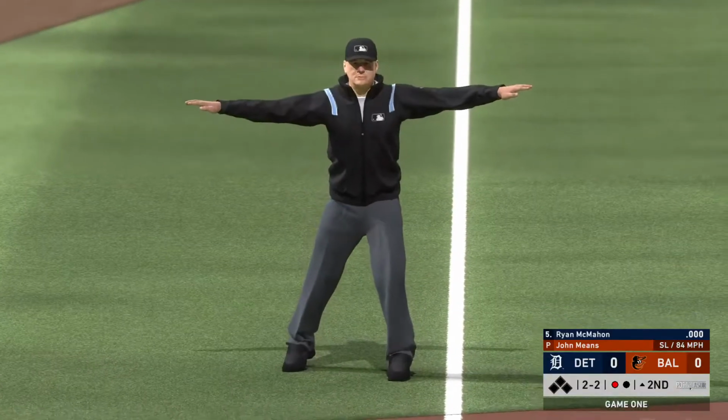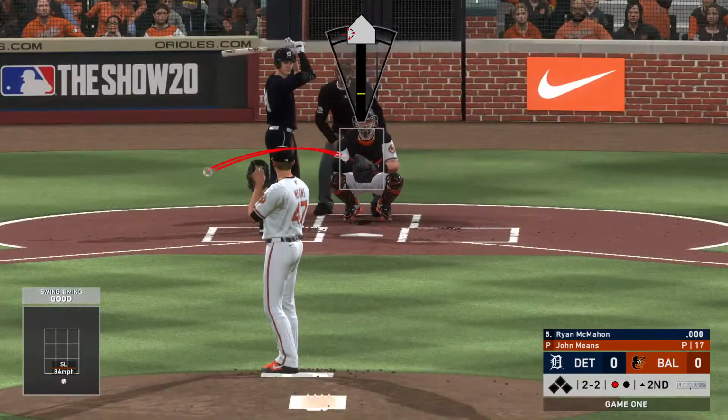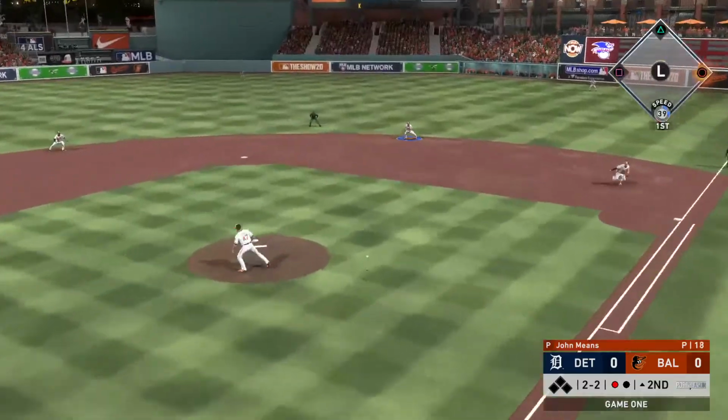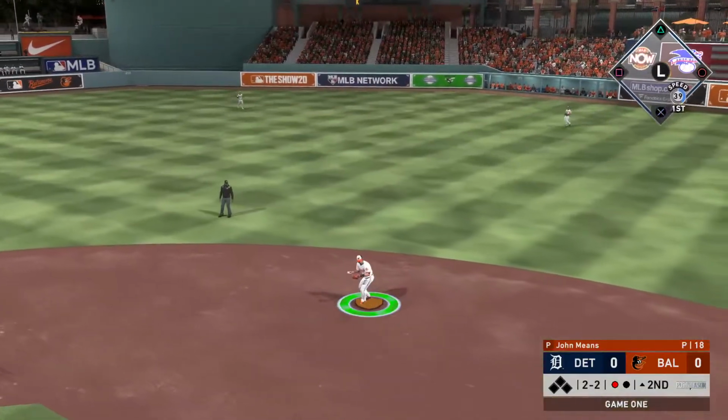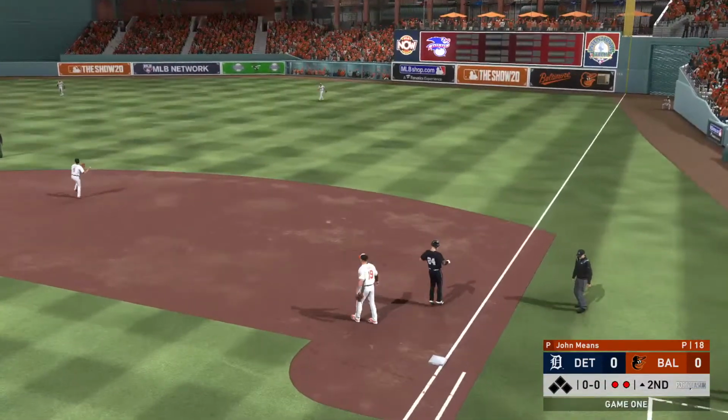Started the chase there. They'll appeal it down to third, and no swing. It's ball 2. Into the windup. Here comes the 2-2 pitch. Chance here for Dozier at second. On to Davis at first, and there are 2 away.